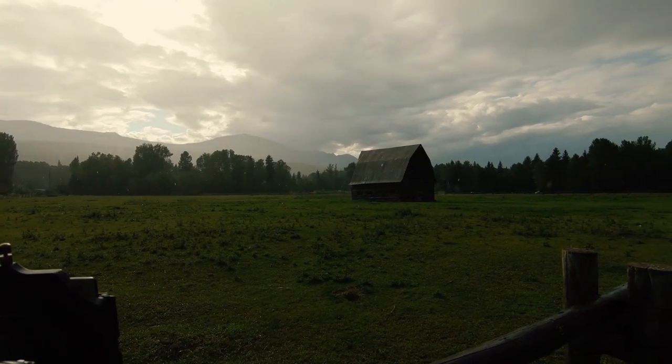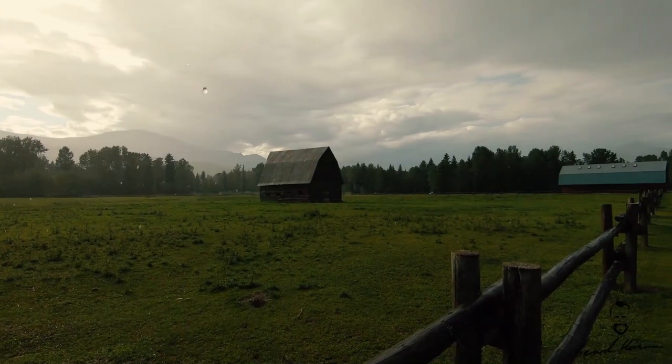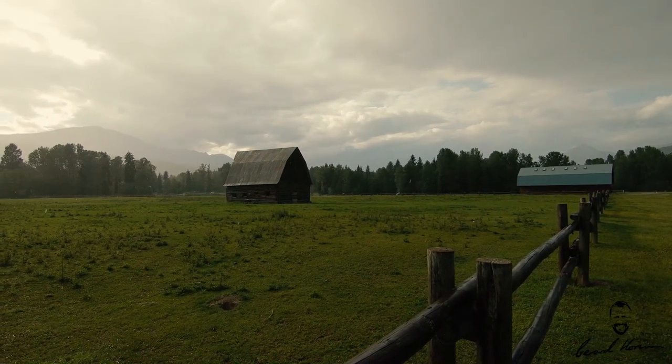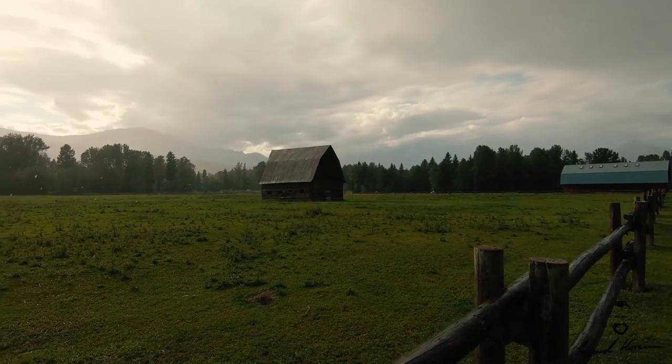Over to the right hand side, there is a pocket of blue, and I would really like to see that come over the left hand side of the barn again, but I just don't think it's going to happen. I just think this weather at this stage is a little bit confused.